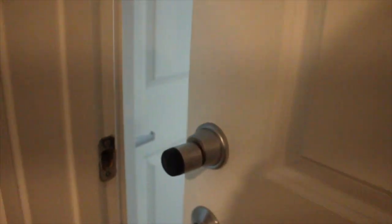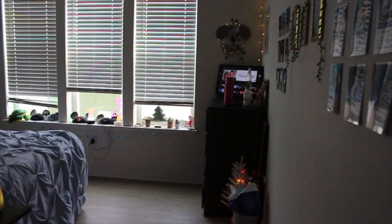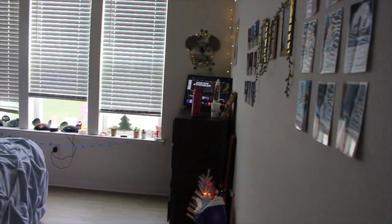door. My room is room B. There's A, B, C, and D in each apartment. So I'm gonna go ahead and open the door. Each room has a lock, use your card to open it. So this is what my room looks like when you walk in.